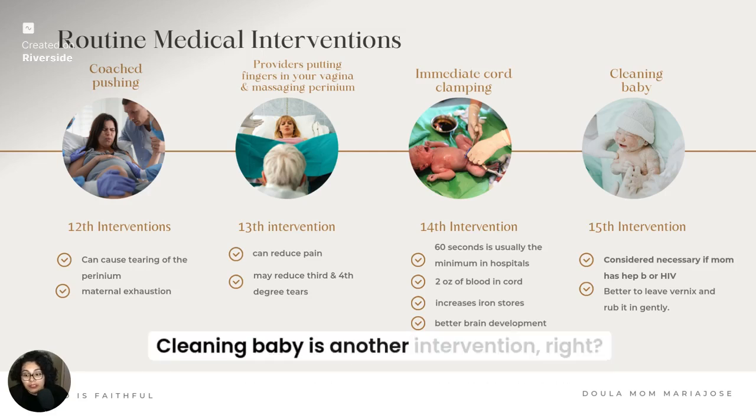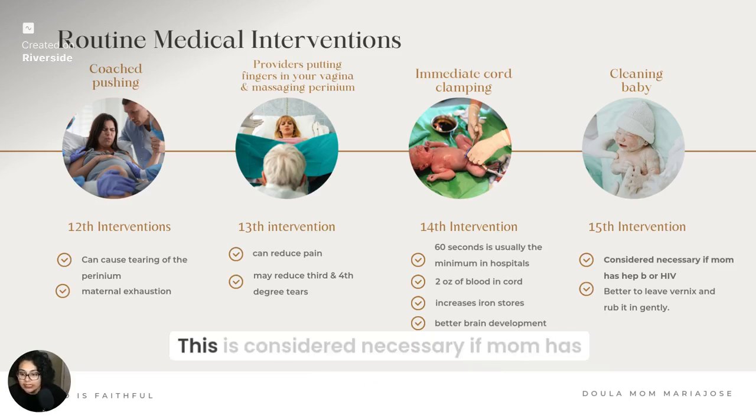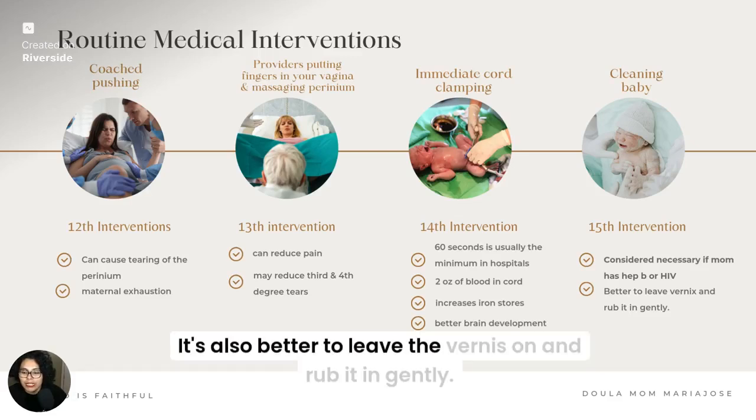Cleaning the baby is another intervention, right? Where they're just cleaning the baby off, removing the vernix. This is considered necessary if mom has hepatitis B or HIV. It's also better to leave the vernix on and rub it in gently, right?